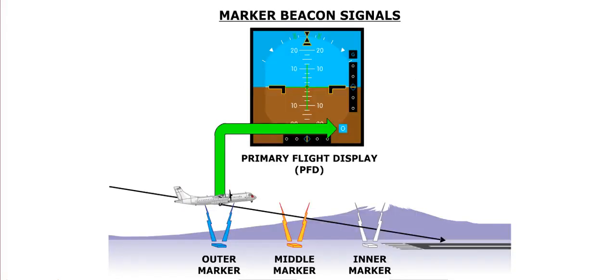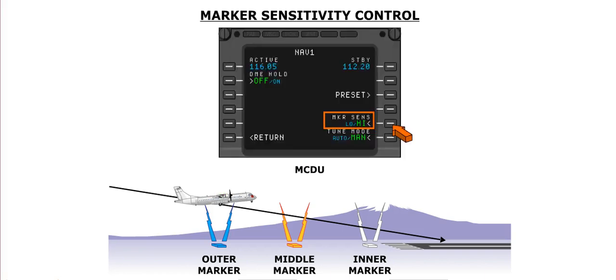The marker beacon receivers are designed to receive marker signals from the outer, middle, and inner airway markers of an ILS approach. Station passage is indicated by an audio signal and an indication on the primary flight display, or PFD. The sensitivity of the marker beacon system can be adjusted on the nav tuning page of the MIC2. The sensitivity of the receivers can be adjusted to low or high. This sensitivity is changed by pressing the adjacent line select key.